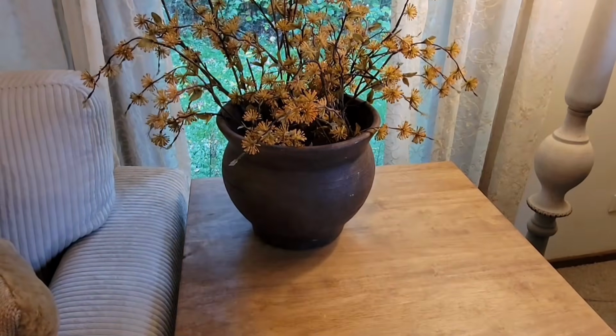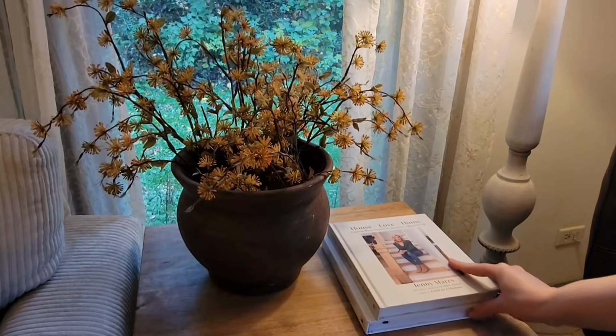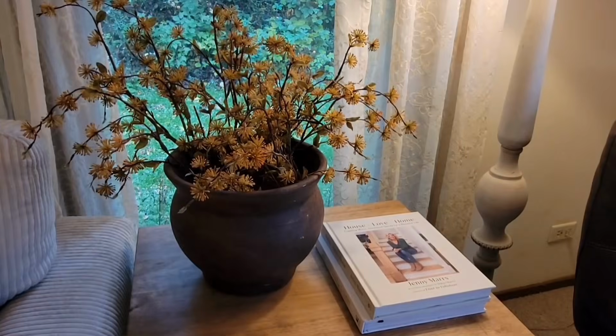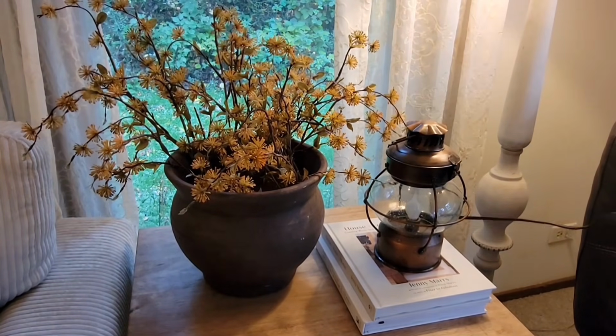it completely on that. The rustic planter is from Studio McGee from Target. I just added some wild looking stems to it. Not exactly flowers, but I do think they look really nice in there.